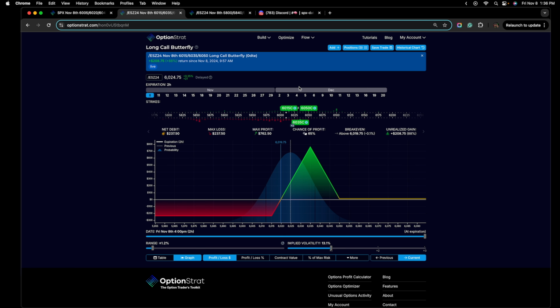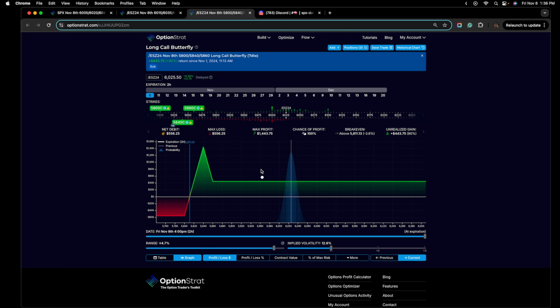We'll take a look at the same ES broken wing butterfly, that's 0 DTE on OptionStrat, if it makes it a little bit easier for you to understand this user interface, or if you're not a thinkorswim user. Just a quick update on the broken wing butterfly that I swung from earlier in the week. You guys might recognize this from a video that came out a couple days ago.